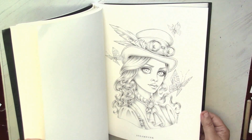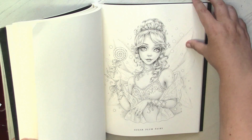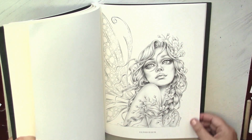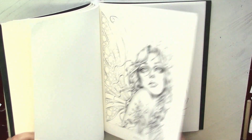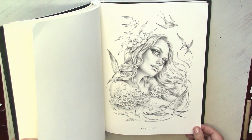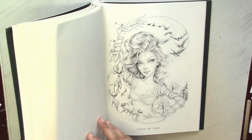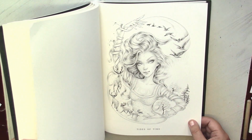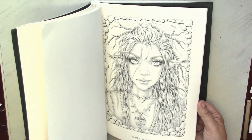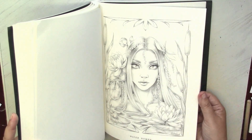So it's probably a collection of Christine Karron's favorites from all her books, plus several new pictures. I am very happy that I was patient and that now I don't have duplicates and that I can color in this book. Look at this one, so beautiful. Tides of Time, such an interesting one. And Troll Girl. The book is so thick, where is the end?